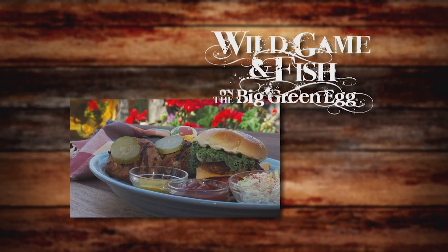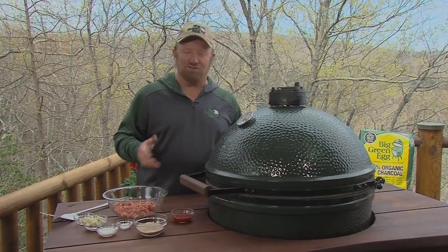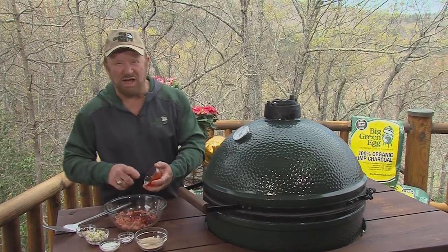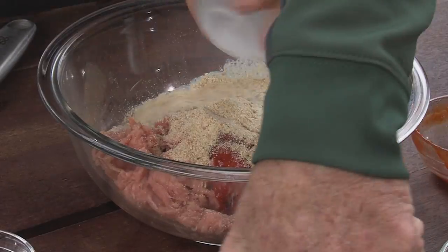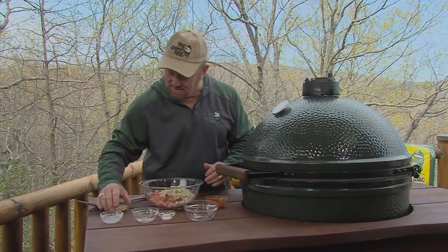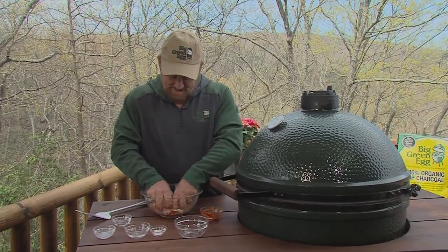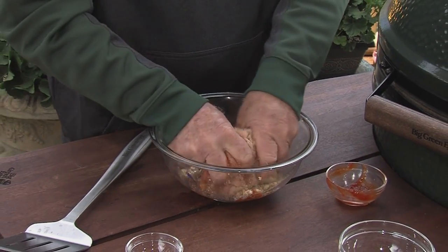Now, let's join O'Neill for this week's Big Green Egg Wild Game and Fish recipe. Here's a great idea for the springtime turkey you took. Ground turkey. This is called buffalo turkey burgers. Then your chili sauce. You don't mind, do you? Breadcrumbs, milk, salt, some blue cheese crumbles. Sounds good already, doesn't it? And some garlic. How can you go wrong? Let me mix this up. And I'll show you how we'll put it on the Big Green Egg. It's kind of neat. You're gonna love this stuff. My migrant turkey crew is gonna eat this without a doubt. I probably won't get any.